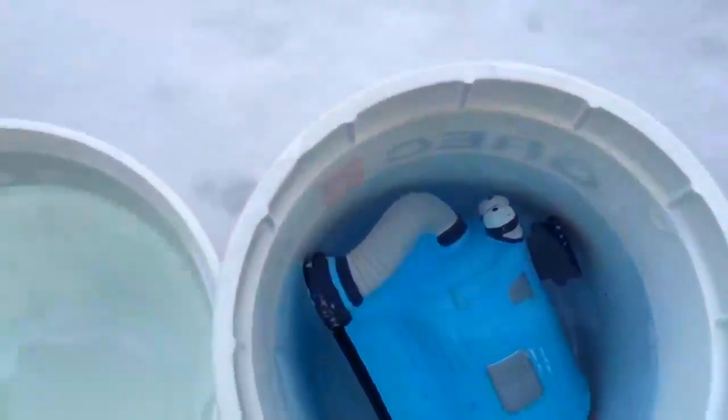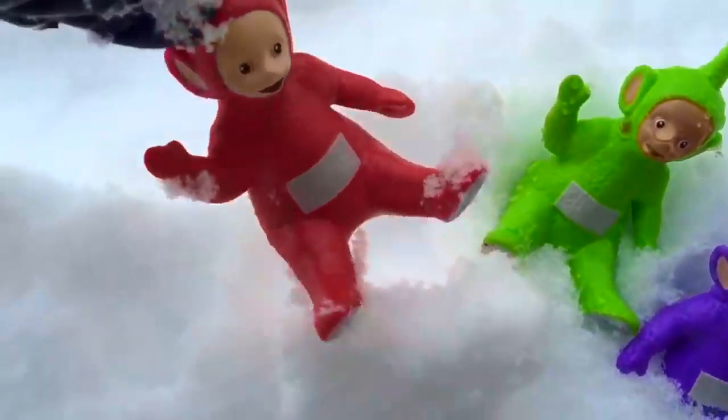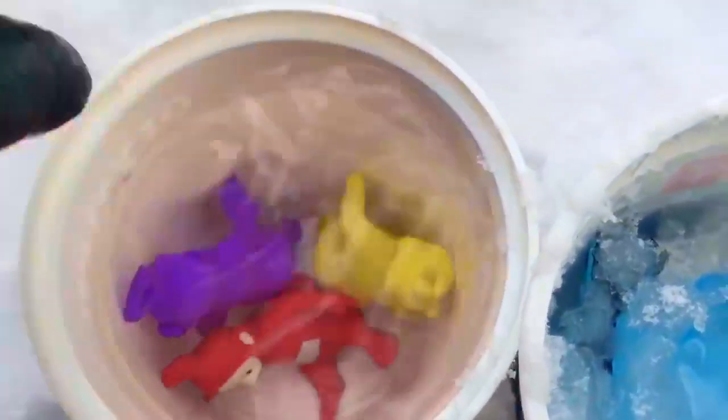It's going to take quite a few hours to freeze the toys in the water. Now let's put some snow in to cool the water. Okay, Teletubbies, your turn. We'll put Lala in and Po. Tinky Winky. And let's make room for Dipsy. Dipsy will have to go on the very top. Let's add some snow to their water. And now we just wait.